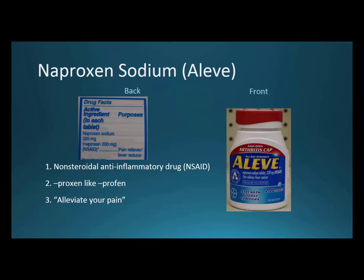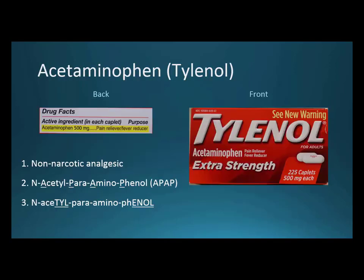A drug that's talked about quite a bit with these non-steroidals is Tylenol. And this is acetaminophen, or paracetamol if you're coming from the UK. And the brand name is Tylenol. So this is a non-narcotic analgesic. Tylenol or acetaminophen is often paired with narcotics.